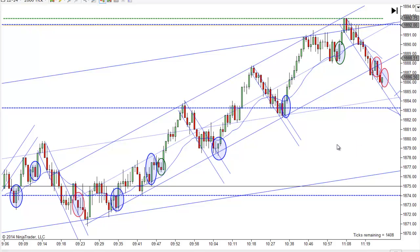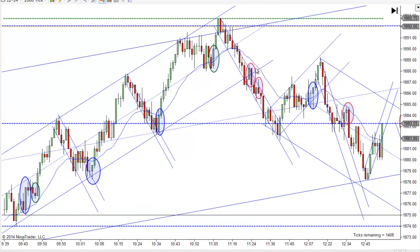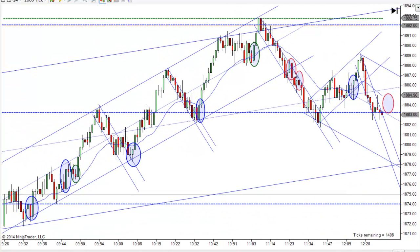So don't counter trend trade, not till you get a break and attempt to get a new high, and then still you probably want to wait on a confirmed trend to the other side. Notice the reason I liked taking these, because there's a trap here, one, and secondly, because you got a trend line working down through here, and it's coming off this high.